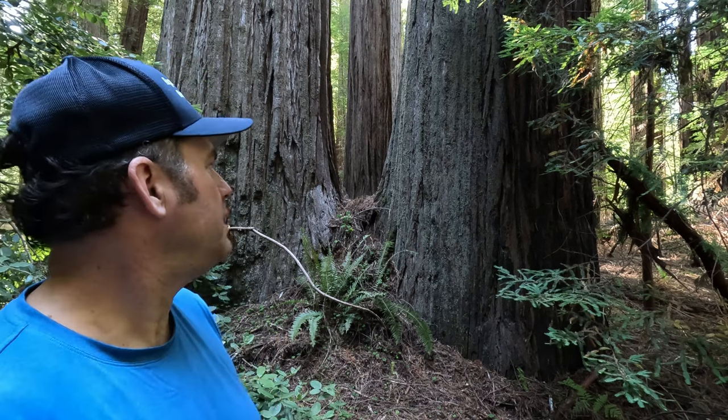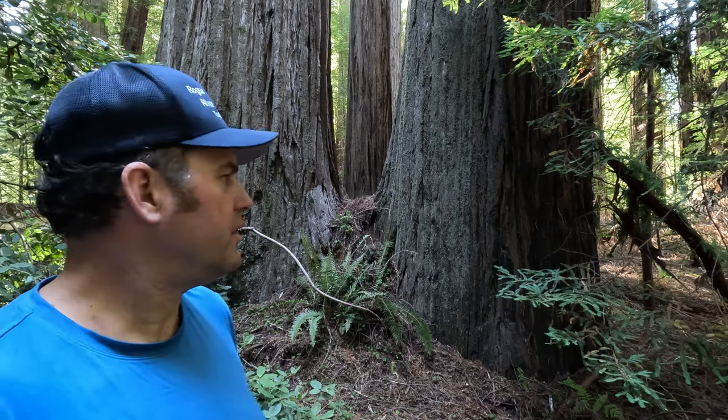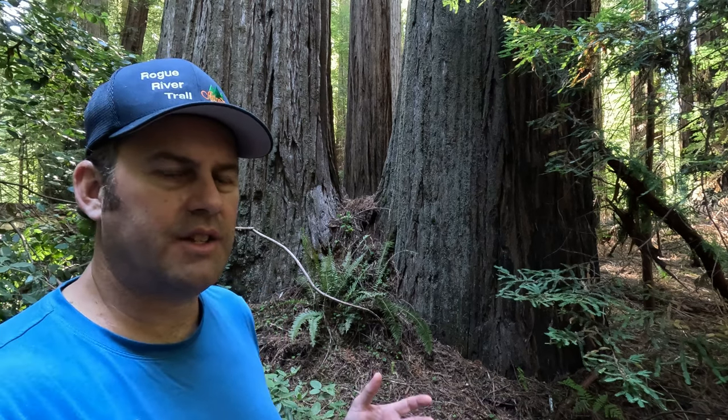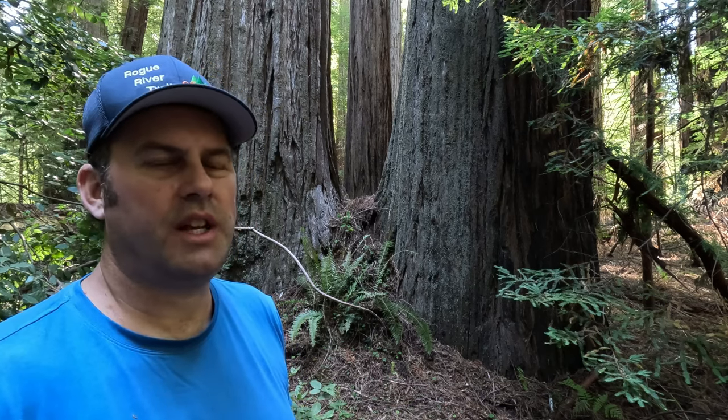Millennium's a very interesting tree because it was discovered just a short time into the year 2000, and that's how it got its name, Millennium, because of the time of discovery. And I had the hardest time finding this tree. Remember, back when I was out searching for and finding these trees, there were no location leaks and no pictures of it anywhere.